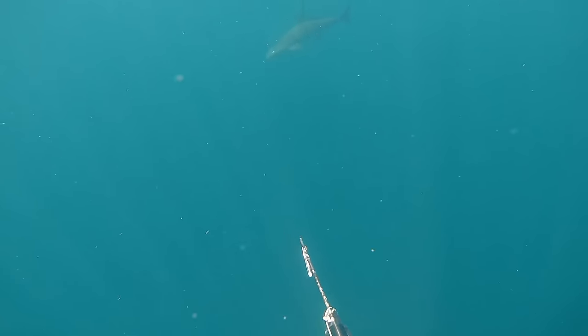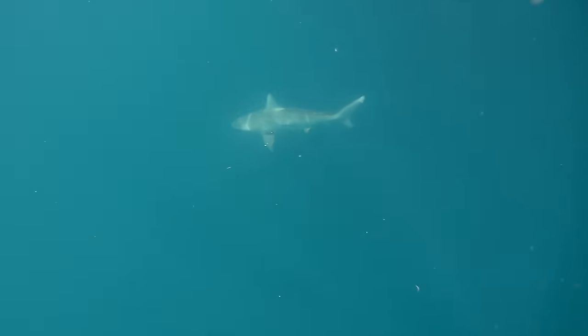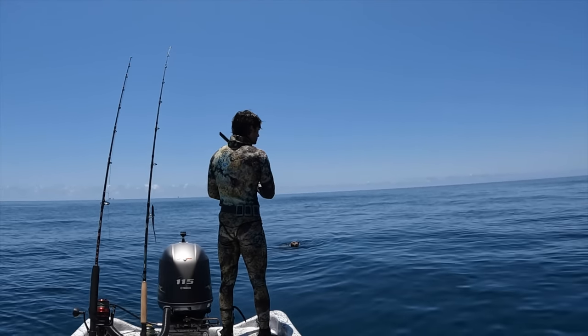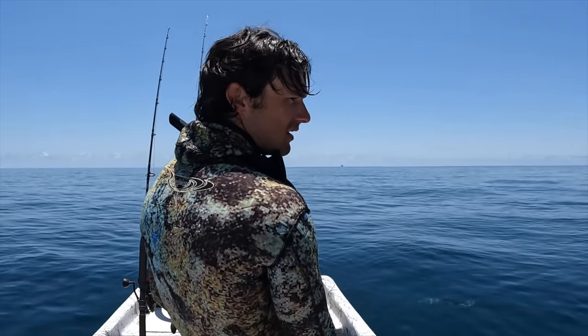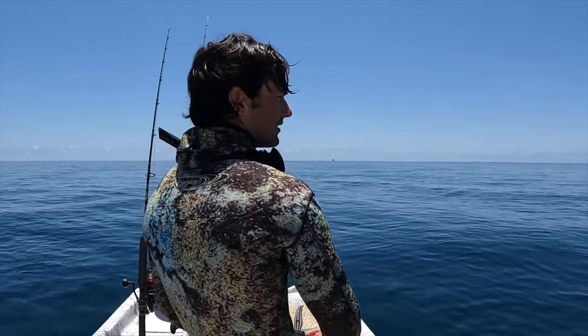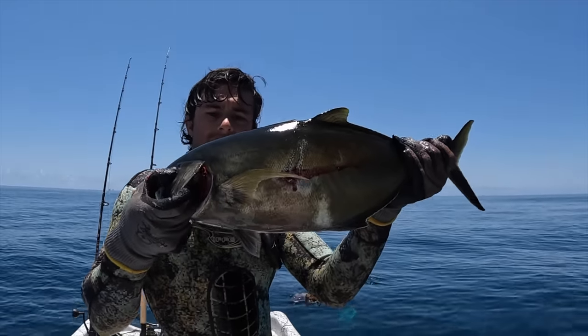The shark under the boat, watch the shark. Right beside you, the ling? That's the shark. There's a ling and a shark. Big one. These things only show up when we're back in the boat with both guns unloaded or shot. It's like they know. They wait for us to get back in the boat. Stud yellow jack.